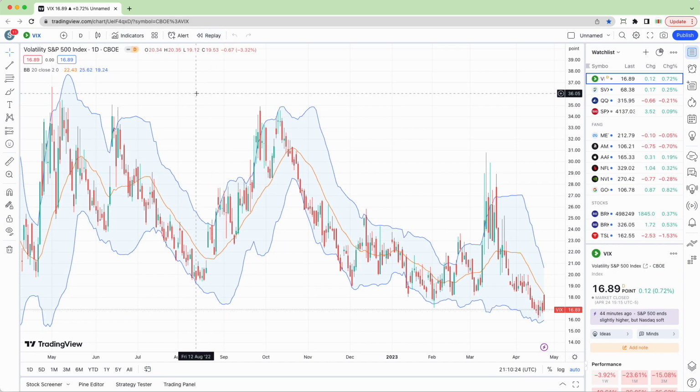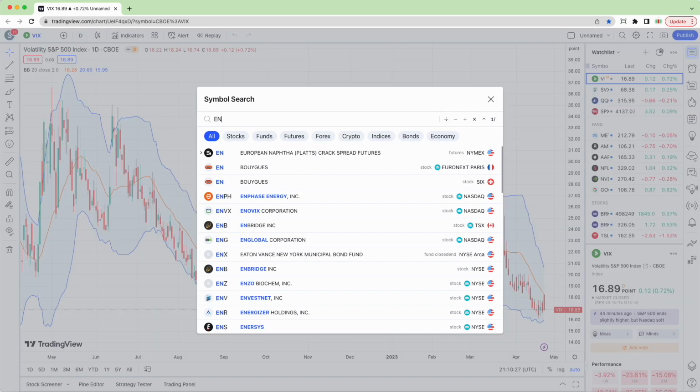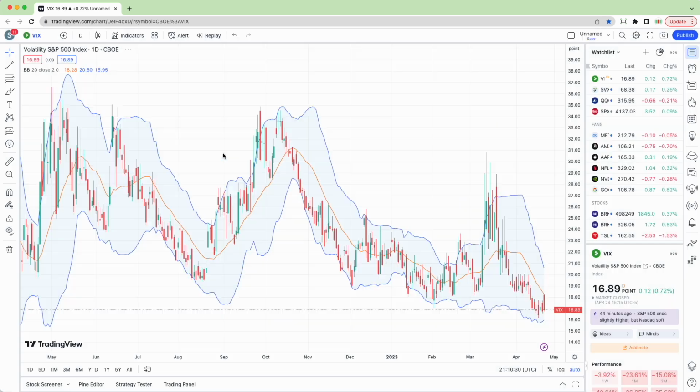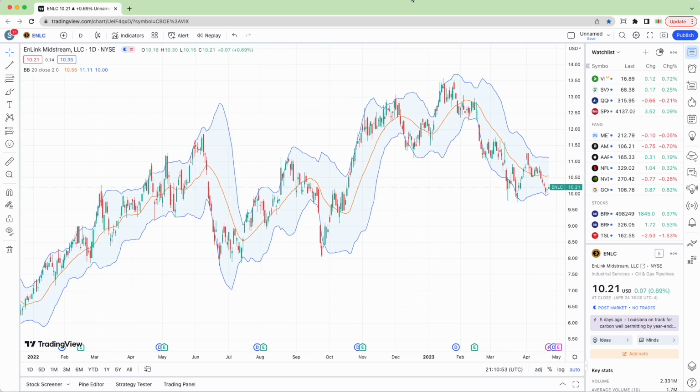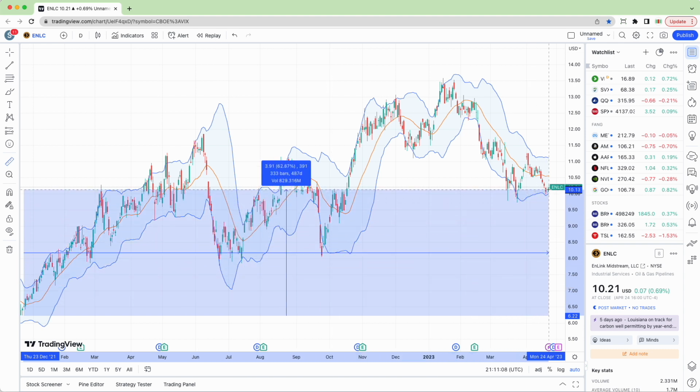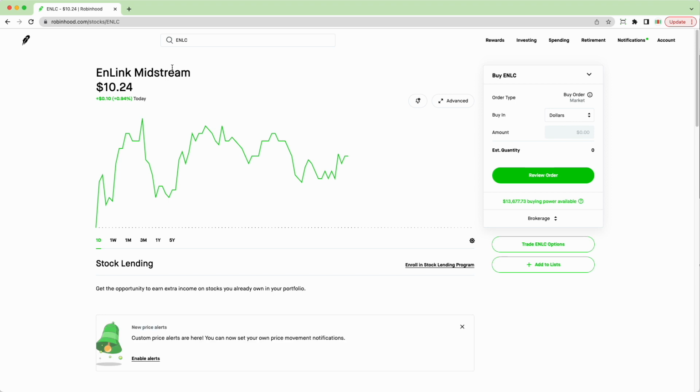Next, I can take a look at the chart. So let's go ahead and enter the symbol ENLC and bring up the chart. Stock is currently just over $10 per share. So here's a daily chart going back to January of 2022, and we can see that the share price has been increasing over time. Let's go ahead and take a quick measure. Let's see, it's right around here, and it's currently there. And so over the past year, this stock is up 63.05%.